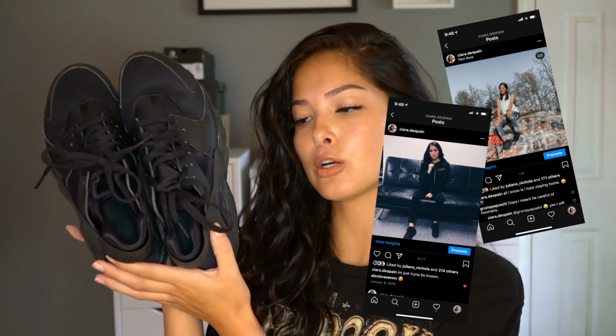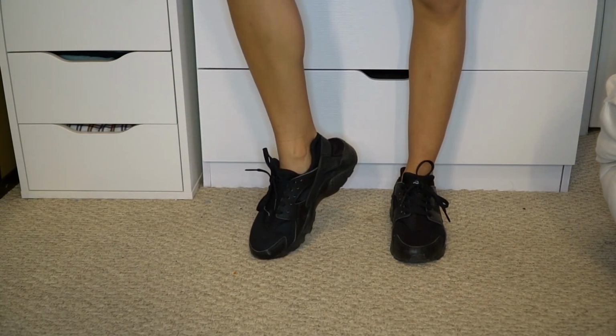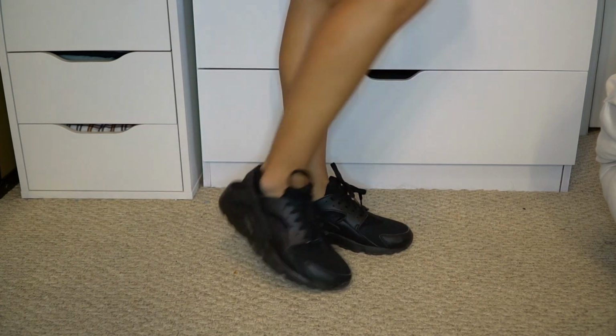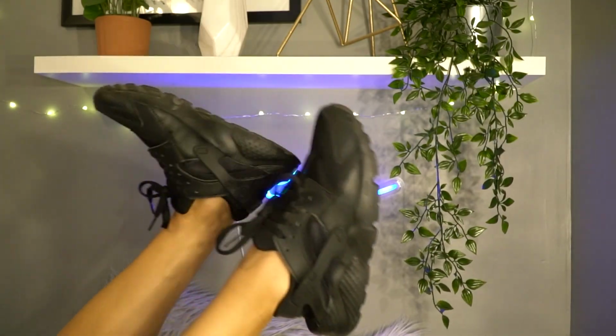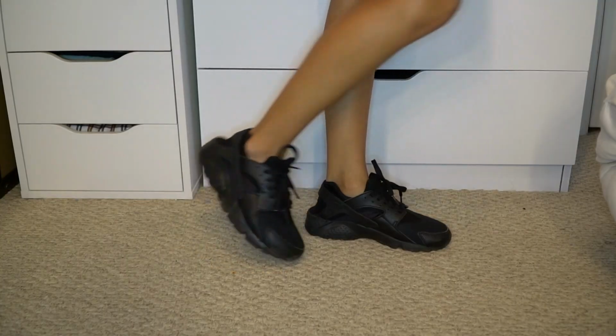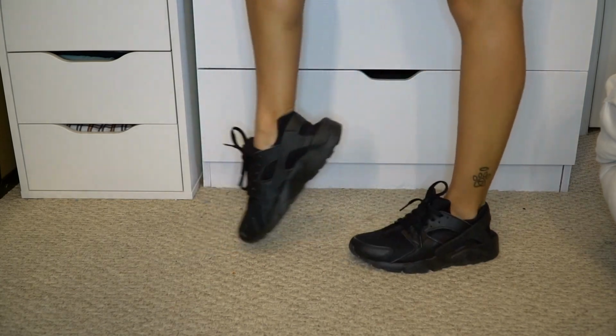And my last pair of shoes are my Nike Huaraches. These are similar to the 270Cs in the way that I style them. I got these in a 6.5 youth, which is extremely odd because I got the other ones in a 5 youth, like my Air Forces. I don't know what's going on with the sizing here, but yeah, these I'm assuming are close to a 7, 7.5. But they fit me perfectly even though they're 6.5 youth.